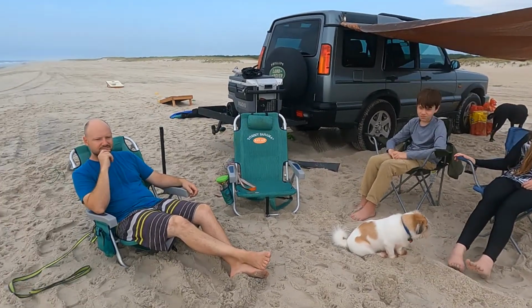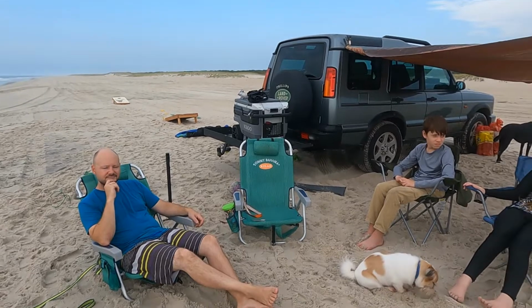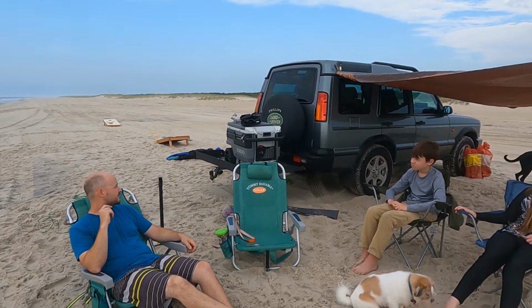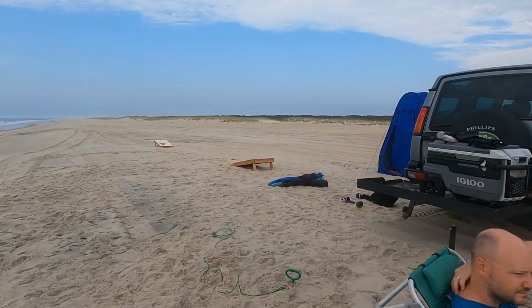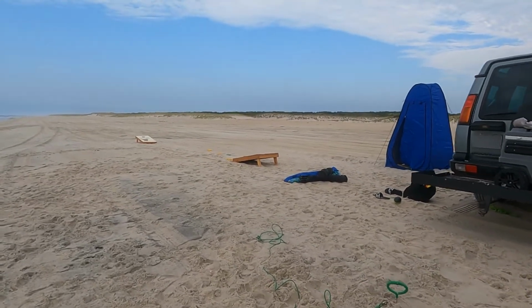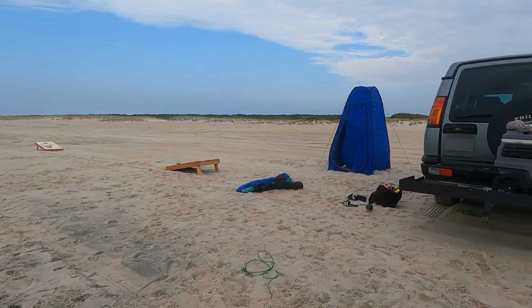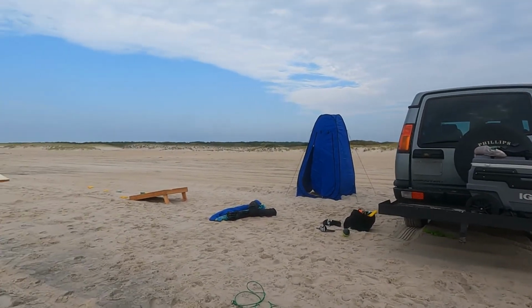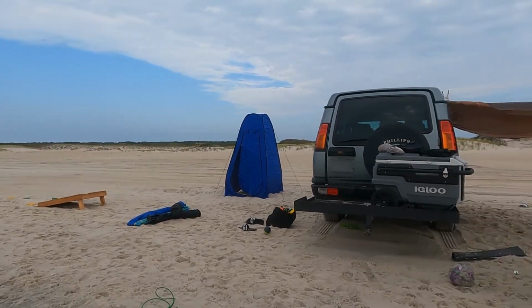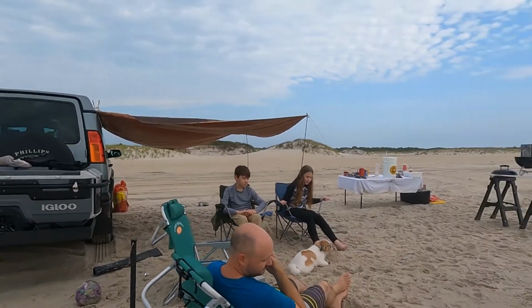Right now we're set up outside of the awning. Got our cooler set up on the rack. We've got our cornhole over here and some extra chairs and umbrellas if we decide we want those later. And then we've got our privacy tent for if we want to change. This is our setup.